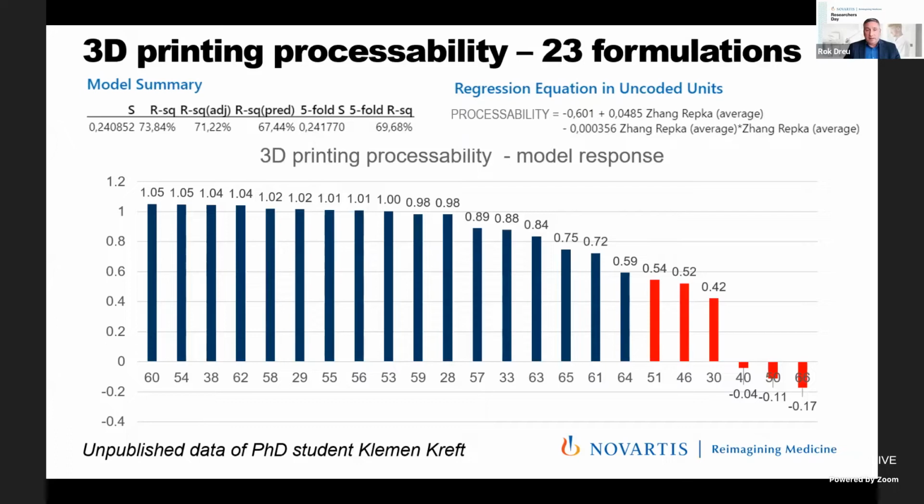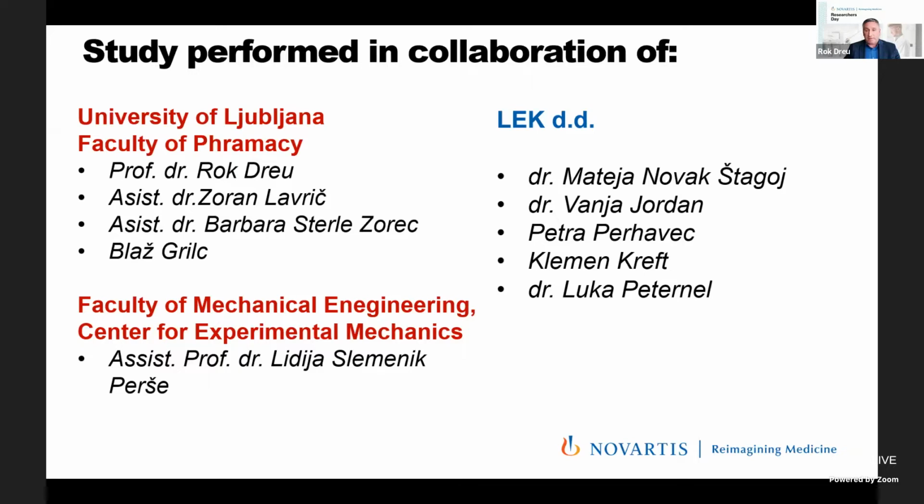The presented study is actually a collaboration of groups from the Faculty of Pharmacy and the Faculty of Mechanical Engineering from the University of Ljubljana and researchers from Lek Research and Development Center. Thank you for your attention.